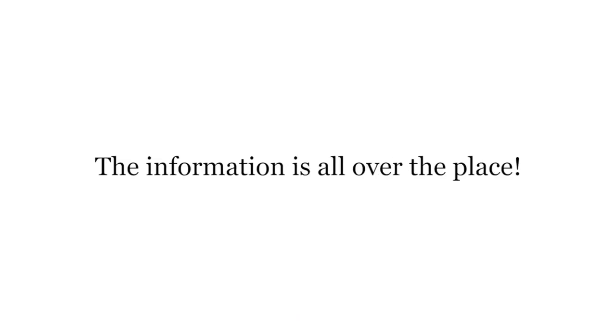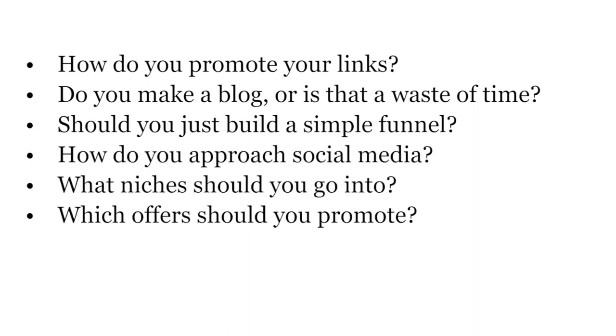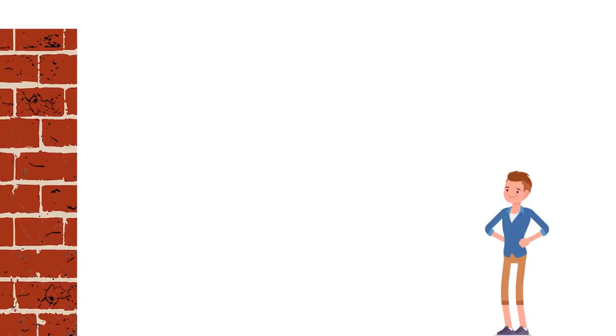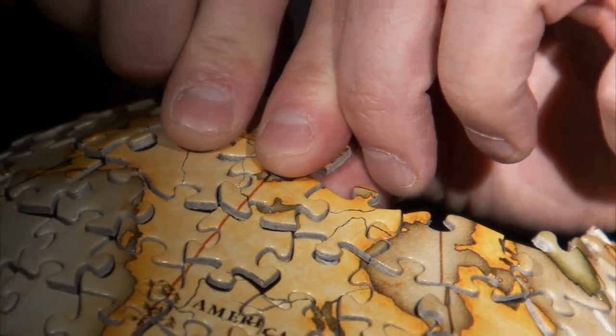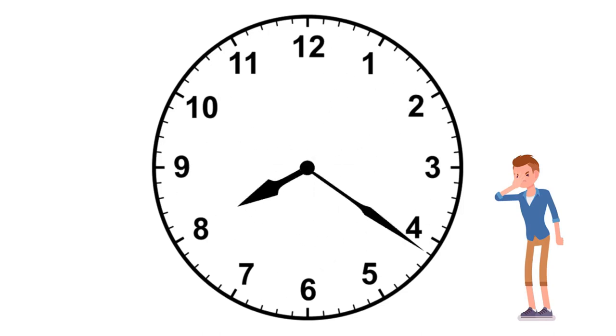There's just one problem, though. The information is all over the place. You'll have to search the web far and wide to get good answers to all of these questions and many more. And this is where most beginners run into a giant wall. They have to piece together what they find and try to make a coherent game plan out of it all. This can be time-consuming, tedious, and worst of all, greatly inefficient.